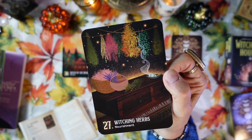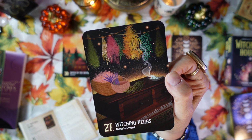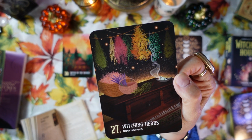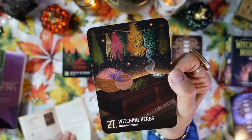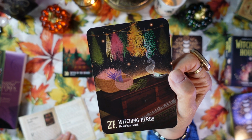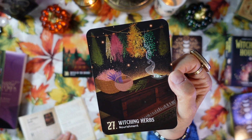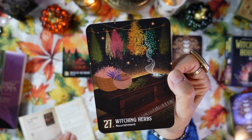The Witching Herbs card is urging you to find a pace that's more sustainable for your long-term well-being. It will often come to a reading when you have far too much on your plate and it's taking its toll. Our bodies are magnificent and capable of a great deal, but the body also needs time to rest and proper fuel to keep going. You are guided to take better care of yourself, especially of your physical body. Getting enough sleep, eating nourishing foods, and discovering ways to manage stress are vital for everyone.